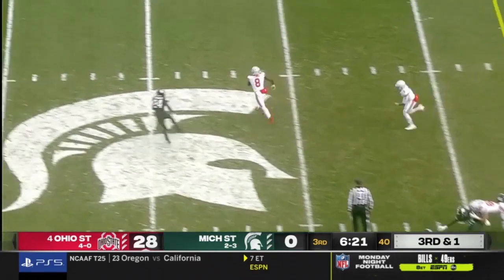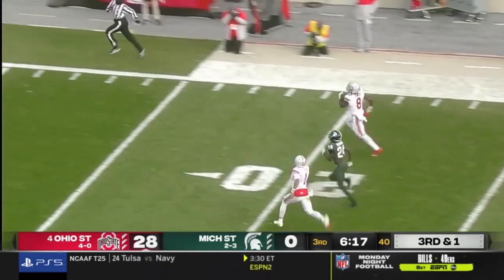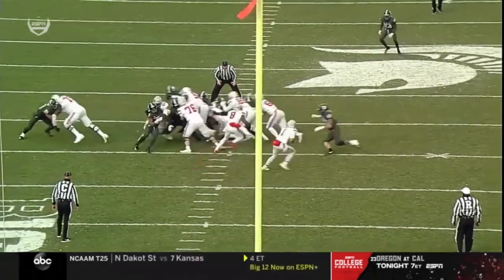Fields with a handoff, and slicing through is Trey Sermon. Long strides looking for the end zone. Touchdown. Push everybody this way, and then this is the defender that's left over. Watch what Justin Fields' vision does to him. Freezing for just a second.